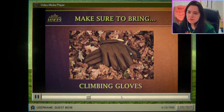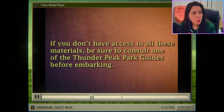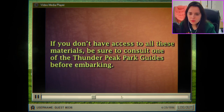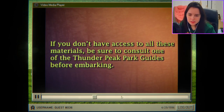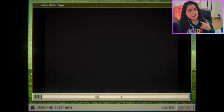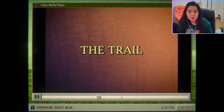Climbing gloves! How do you climb when you're hiking a trail? I guess the rocks? A sword? If you don't have access to all these materials, be sure to consult one of the Thunder Peak Park guides before embarking. This would be a cool, like, second game. Like, going through this with a sword? That would be so cool!